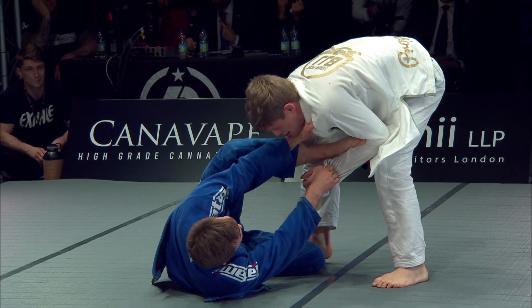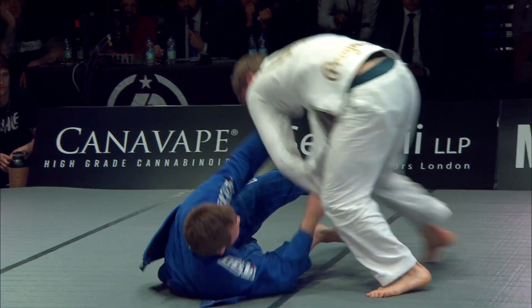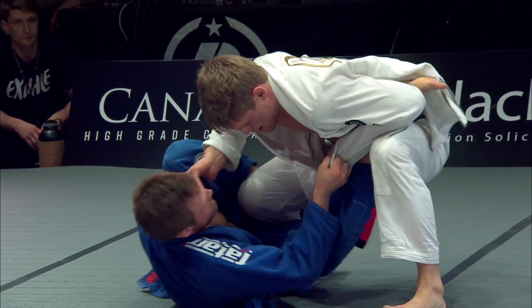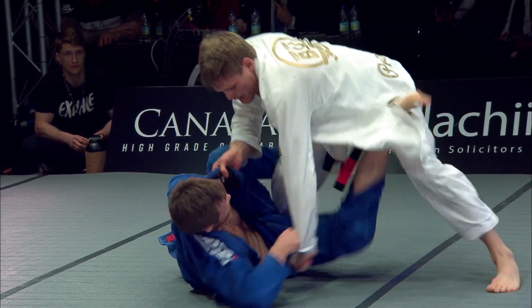So again, Brosche pinning that leg, looking to control those pant grips. We've seen Langaker sweep several times from here, though, when he frames on the hip and elevates Brosche over his head. He's got that collar and sleeve position, transitions into a traditional De La Riva with a pant grip. Very hard grips to break.